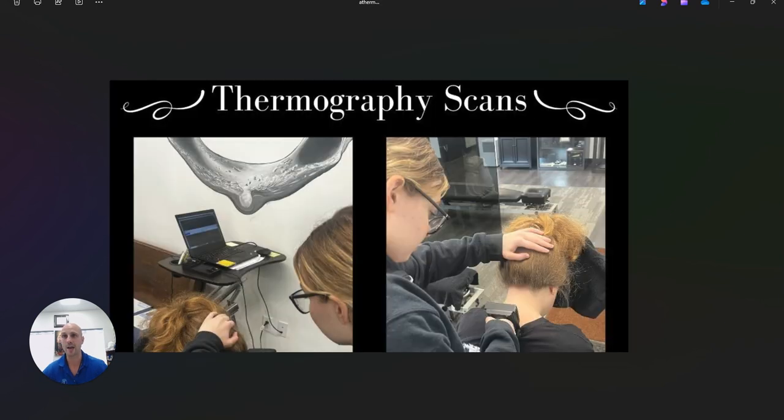So that's why we take these scans every time, because you could feel better. You could maybe not feel changes yet, but we want to know, how is the physiology changing? Is the body healing, and is it operating better, or is it not?